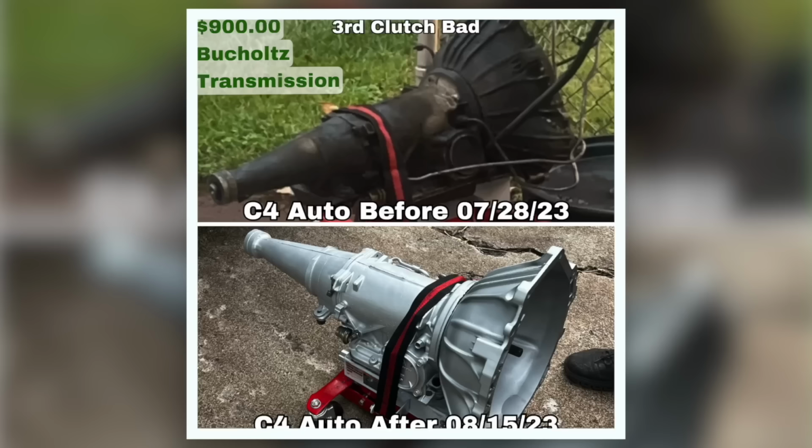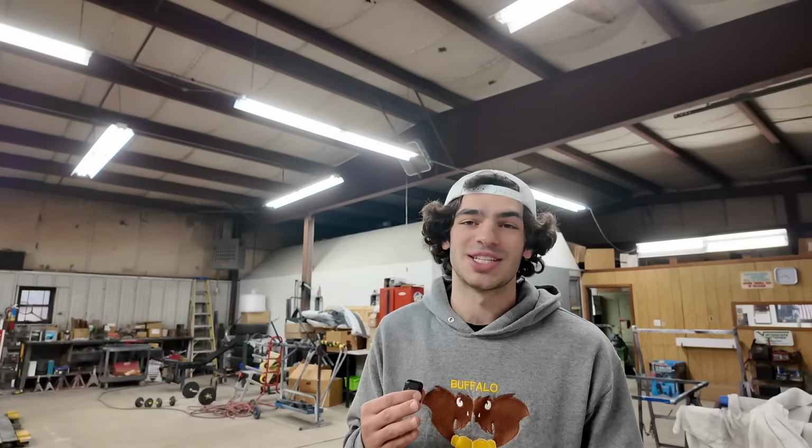So I got it rebuilt, paid $900, brought it to a shop. They just said they built it to be stronger. I have no clue if they're lying to me, but that's $900 out of my pocket. I don't know if I'm going to do an automatic transmission. You guys were killing me in the comments.